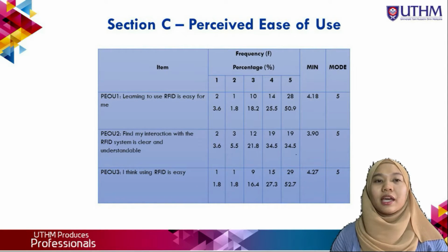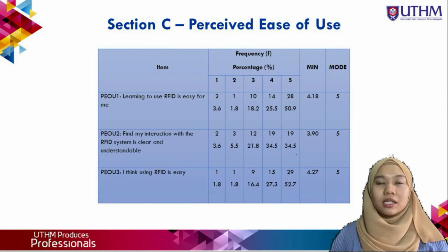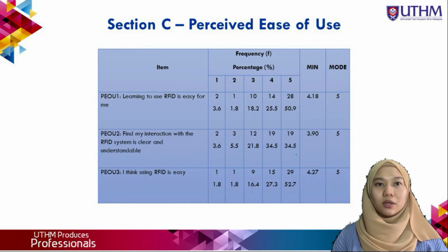Alright, I will move on to section C, which is perceived ease of use. Based on table 3, an examination of respondents' views on the perceived ease of using RFID that influenced them to use RFID for toll payment. The highest reason is I think using RFID is easy, which has a mean of 4.27. The second highest is learning to use RFID is easy for me, which has a mean of 4.18. Meanwhile, the lowest is I find my interaction with the RFID system is clear and understandable, which has a mean of 3.90.